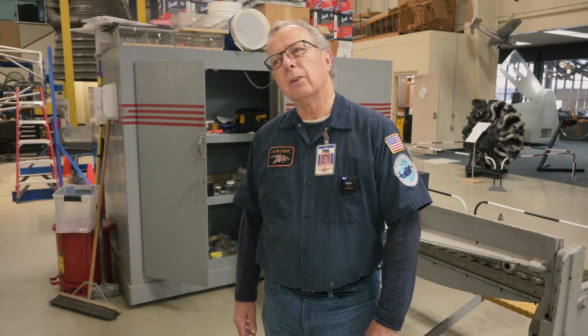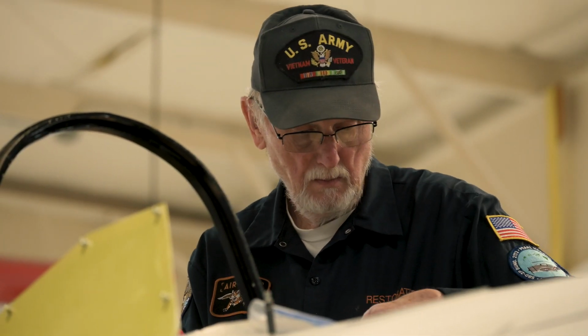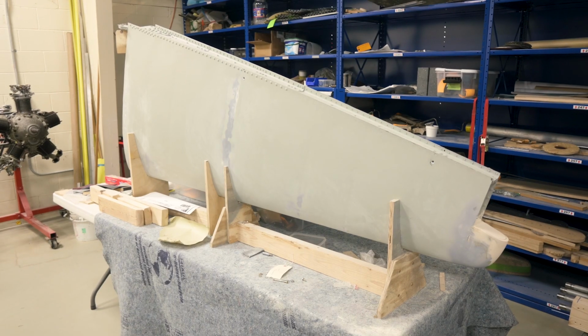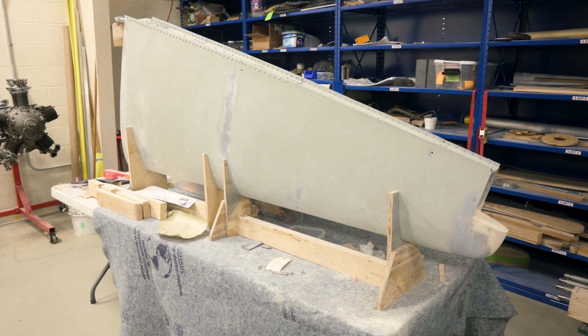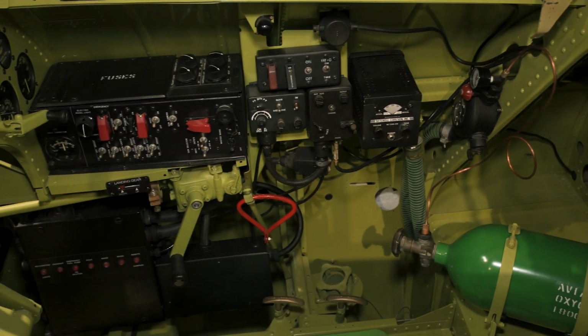What's the timeline still for this airplane? Oh, I don't know. That's a good question. I'm hoping maybe for the original April date, but it might go. We'll have it done by June. I'm fairly confident.